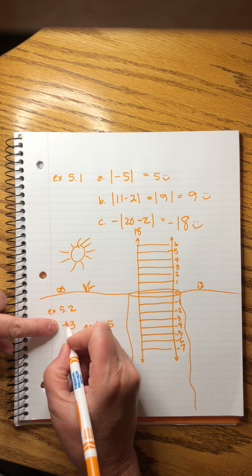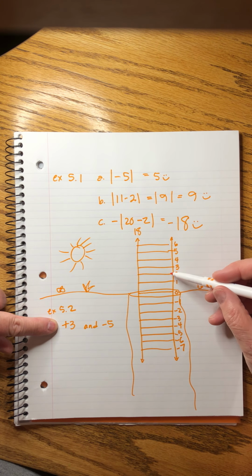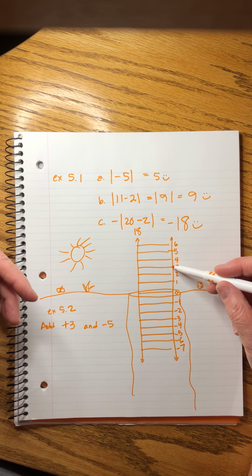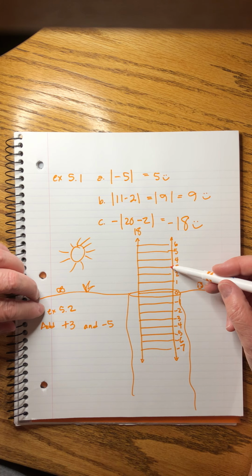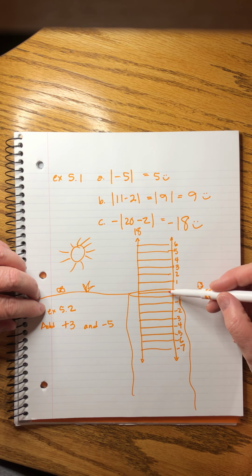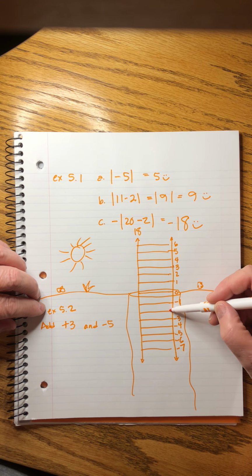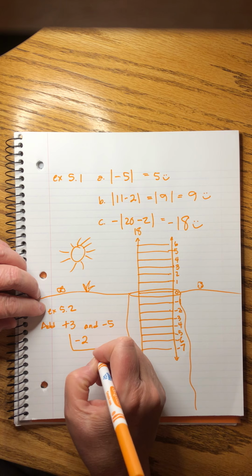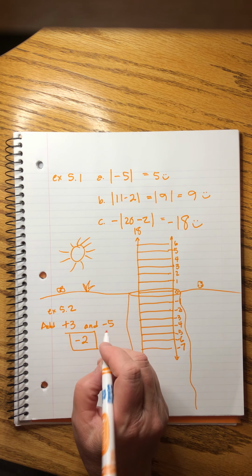Now John tells us to go up 3. Okay, 1, 2, 3. We're on step 3. That would make sense, right? Because if we go up 3 steps from 0, that gives us 3. And now we have to go down 5. 1, 2, 3, 4, 5. We end up at negative 2. Does that make sense? So we would say the answer to this is negative 2. And that is correct.